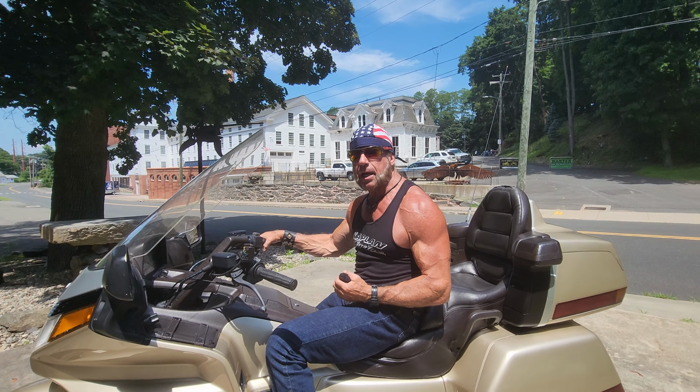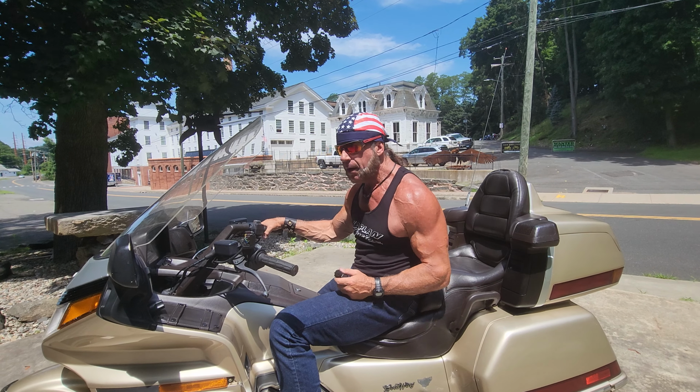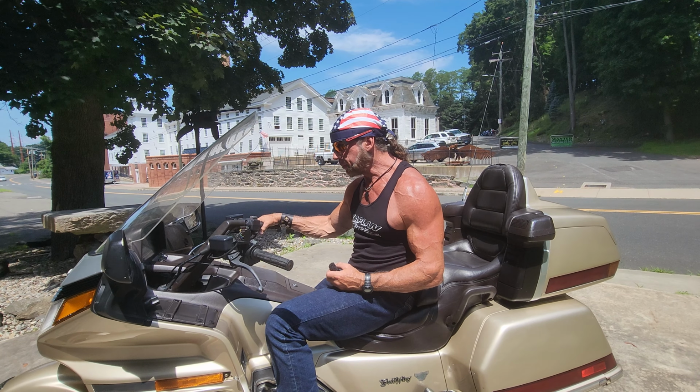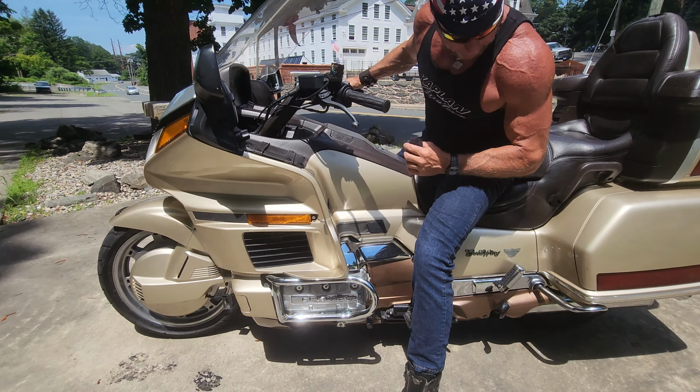This could be registered as a classic because it's over 20 years old, so your registration, your insurance, your taxes are going to be pennies on the dollar, and they're going up in value at this point. They've been completely depreciated. Super beautiful metallic gold paint job.